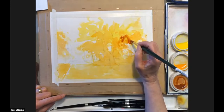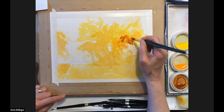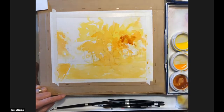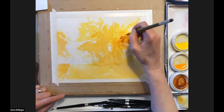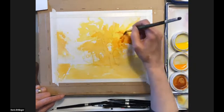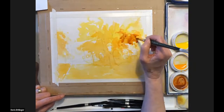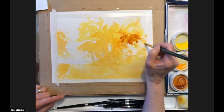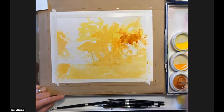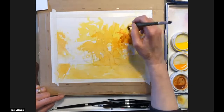One of the YouTubes I watched when I was trying to prepare to teach this was Gary Tucker did a demo on YouTube of a street scene in Paris at night. And that was very helpful as well. Yeah, this brush has a lot of nice spring to it.